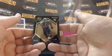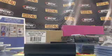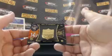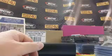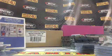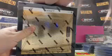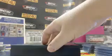Gold, 25 out of 25. Rookie for the Jaguars, Marquise Lee. Seal of approval, rookie Broncos, Cody Latimer. 47 out of 149. Box 7.